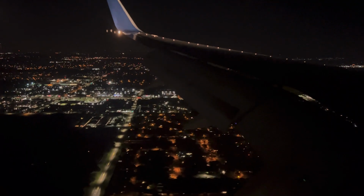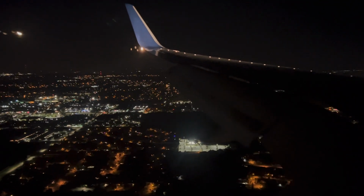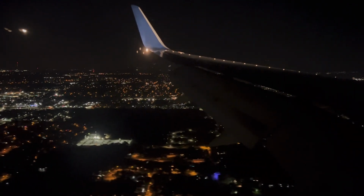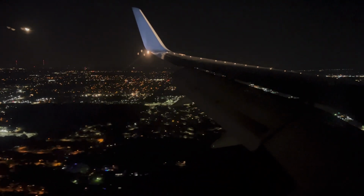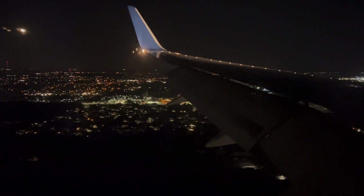Well, that was an interesting conversation between Spirit and the tower controller. That was followed by a transmission to the Southwest flight in front of us to clear the runway. That is reassuring, since we still have a few miles to go before we touch down. The view is going to be exactly the same as it was the first time around, but in the end, we're met with victory. Let's land.